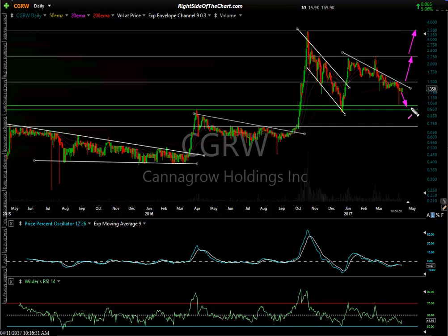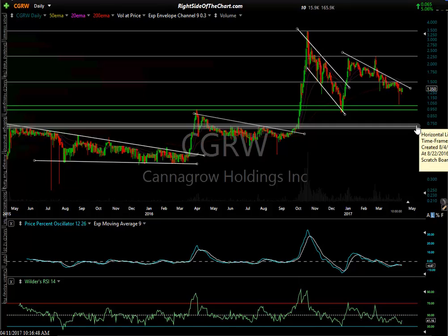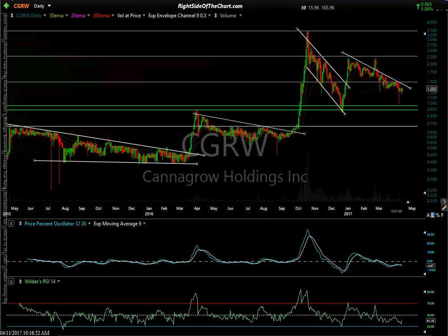Or you want to buy it on a pullback again to support, either the top or the bottom of the zone, and then try to ride that one on up. I think it looks good, but right now we're in what I call no man's land. No man's land is when you're smack in the middle between support and resistance. I like to buy stocks either on support or a breakout above resistance. All right, next one up, CVSI.